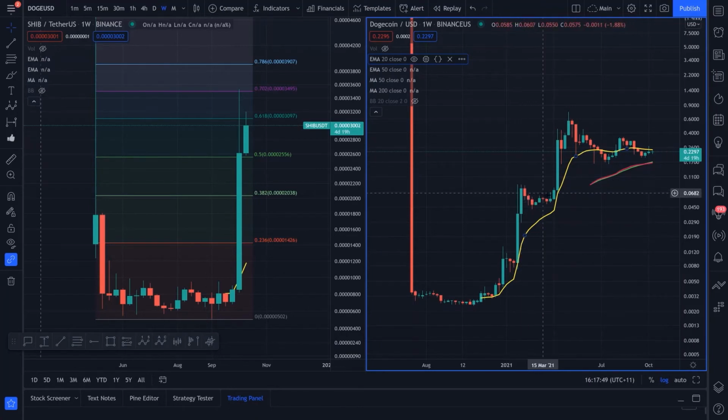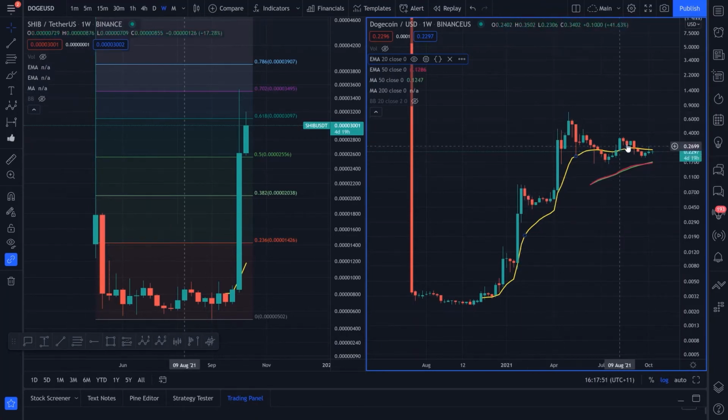And then it did it again. And then you got the big pump again. And then we had that big May drop right there. And you can see with Shib, it looks like it's doing the exact same thing, where this has pumped crazily in about a week. And then you can see right here that if this was to continue coming up like this, it would most likely touch it and then have yet another big pump. So that's kind of like the way I'm seeing it right now when it comes to comparing these two charts.